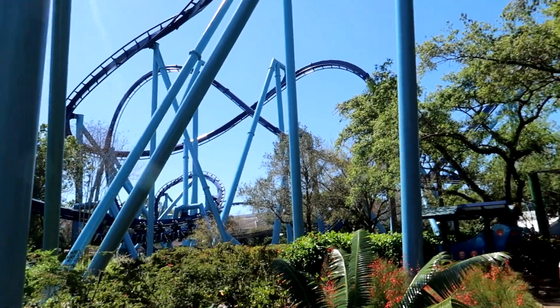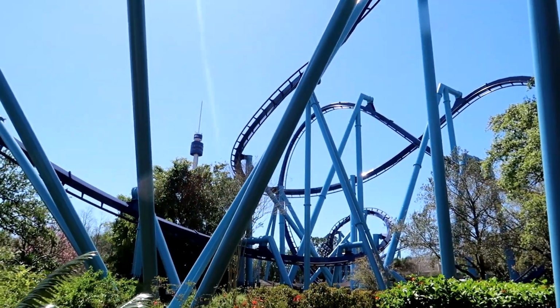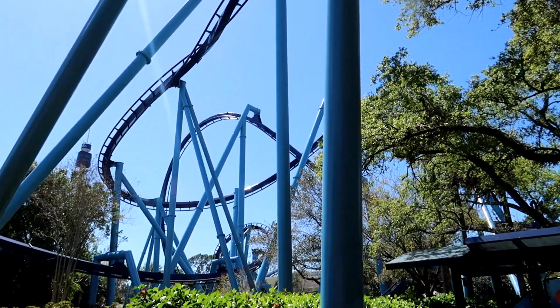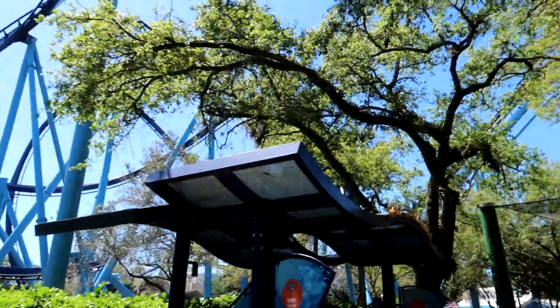It's a beauty. It's great to see it running again. It'll be my first ride on here in a while, over 2 years since I've been on Manta. B&M Flying Coaster, there's a look at the 98-foot tall pretzel loop. Definitely the most intense part of any coaster in this park, that is.